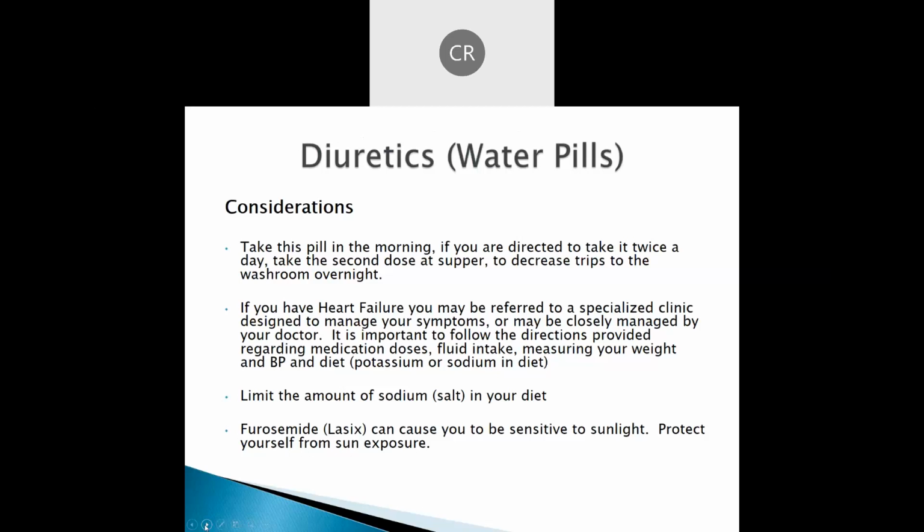It's important to follow all the directions that are provided to you by taking the medication doses, the fluid intake. So they may have you restricted to maybe 2 liters per day or 1.5 liters of fluid per day. They might want you to measure your weight every day and then watch if you have an increase in a certain time period. They might instruct you to take some extra medication or to contact them. They might have you check your blood pressure daily.